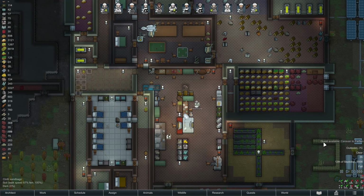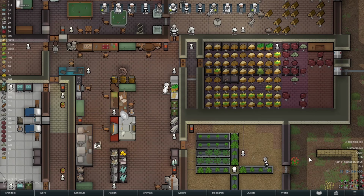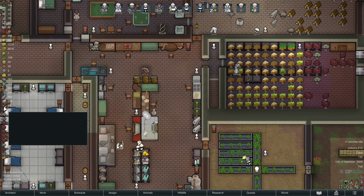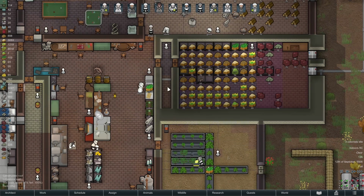That one's expired. We've got another quest, a caravan to Farhen. No, I don't want to go to Farhen. Away with you, Farhens. Okay, we may have to do something about the food situation because we currently have, in terms of food, one packaged survival meal, and that is it. That's all we've got. So yeah, we might need to do something about this.